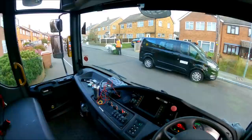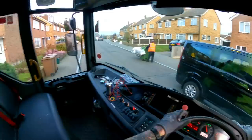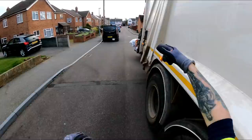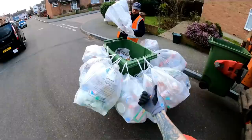So, brilliant. Super duper. We'll sort matey out. Roll forwards, roll forwards, roll forwards. Oh yeah, that's the one. Handbrake neutral. Right. He'll take the empty. I'll sort this mess out. So on, so forth.